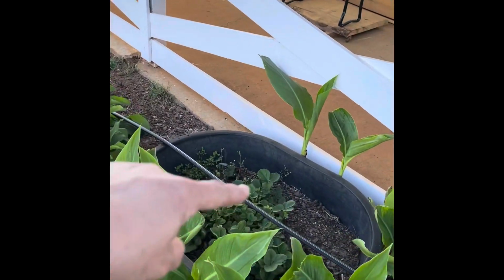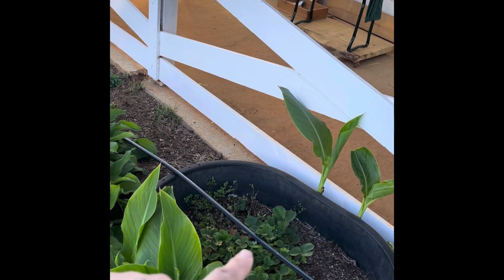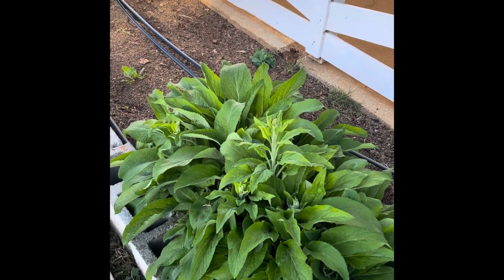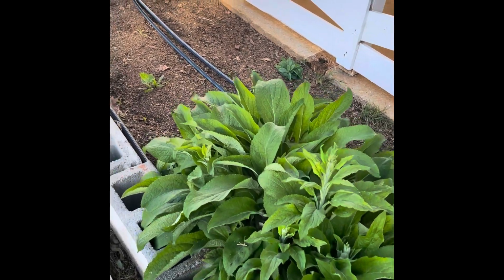I've got my strawberry bucket, and I'm going to pull that out, and we're going to plant that into our green stalk tier planter. It's not a green stalk, it's a fake one. This, I believe, is Calendula. I planted it last year. It never came up, but it did come up this year.